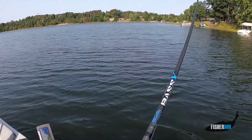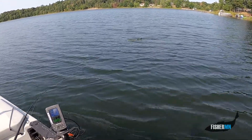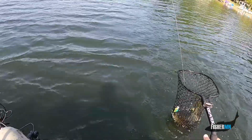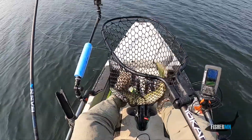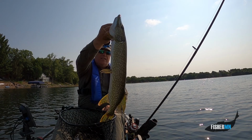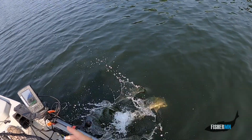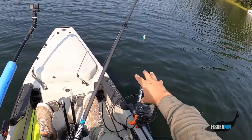That one's got a little more pull to it. There we go, nice looking northern. Whew. There we go, we're scratching out a day.